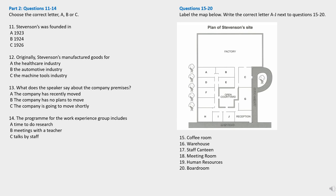Stevenson's long-term plan was to manufacture components for the machine tools industry. Although, in fact, that never came about, and for the automotive industry, that is, cars and lorries. However, there was a delay of 5 years before that happened, because shortly before the company went into production, Stevenson was given the opportunity to make goods for hospitals and other players in the healthcare industry. So that's what we did for the first 5 years.